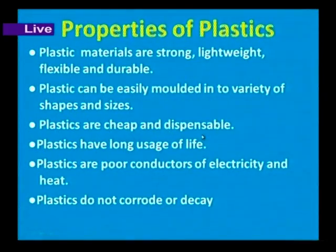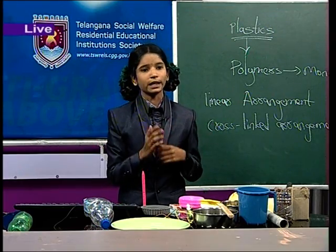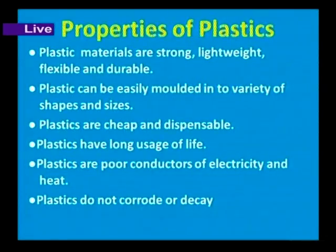Plastics are cheap and disposable. Plastics are cheap, which means they are cheaper than metals, isn't it? They are cheaper than metals like steel, tin, aluminium, etc. And plastics have a long usage life, which means we can use them for a long time. So it has a long usage life.